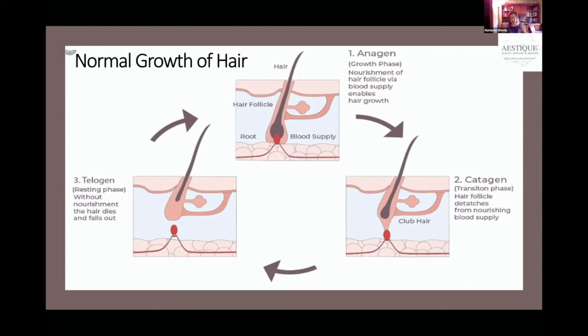But you have to think about that. Even though 10% of the hair is shed, there is that part of hair that is already starting to move into the anagen phase, and that just continues.